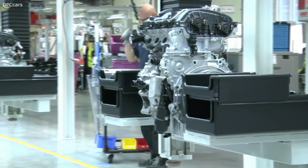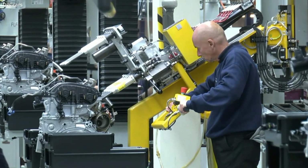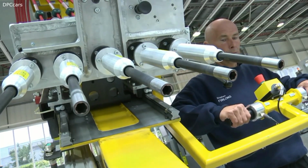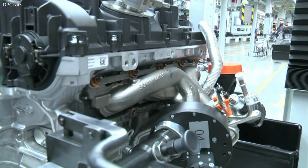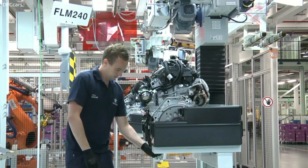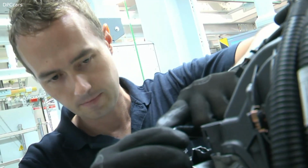At present, as we speak, we have one engine rolling off the production line every minute at our BMW plant, Hams Hall engine production facility, which is located just outside of Birmingham. Of those engines, 1 in every 5 is destined for use in a BMW or Mini plug-in hybrid vehicle.